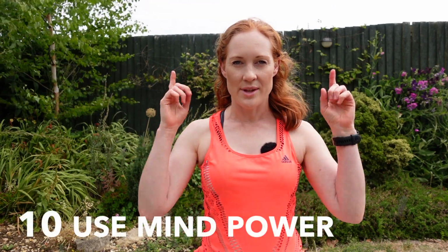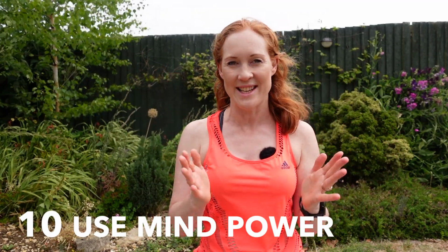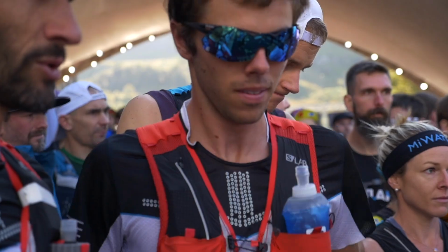Number 10, use mind power. So for your first or your fastest trail race, having a positive mindset is a hugely valuable asset. So in training, think about how you'll tackle any tricky situations that might come up in the race and have a plan or a mantra for when you start to find things tough. Think about your reason for doing the race in the first place. That is a very good place to start.